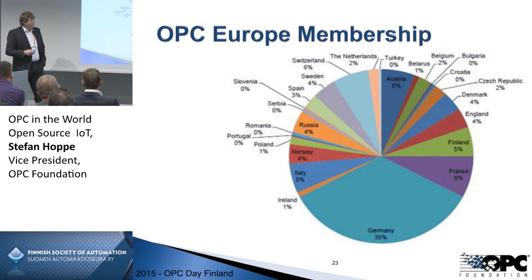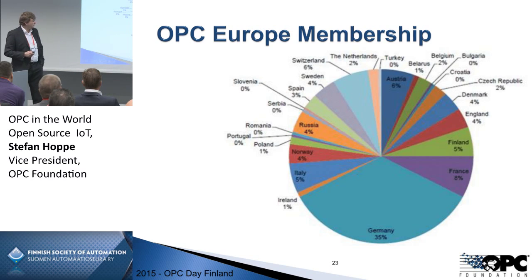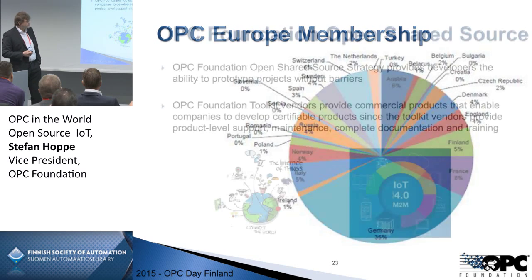For membership, this is more for statistics, because I guess you get the slides later on, so you can figure out where Finland is, and here you see it's with 5%. But inside Europe, of course, Germany is pretty strong.